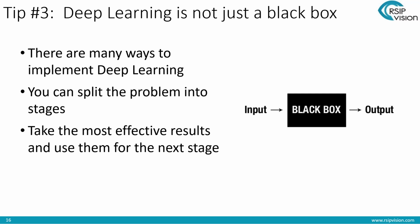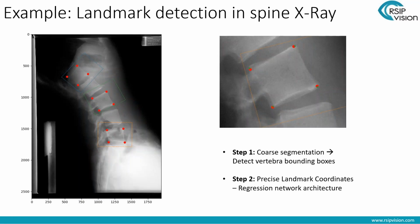In the next slide, we can see, again, a sort of simple example for this. The application here, this is an X-ray image of a spine vertebra. The application here was to find the corners of the vertebra very precisely, to millimeter precision, even sub-millimeter precision. And what we found is that the best way to do this is to divide it into stages. First do rough segmentation to find each vertebra, and then a regression type of solution to find the corners of the vertebra.